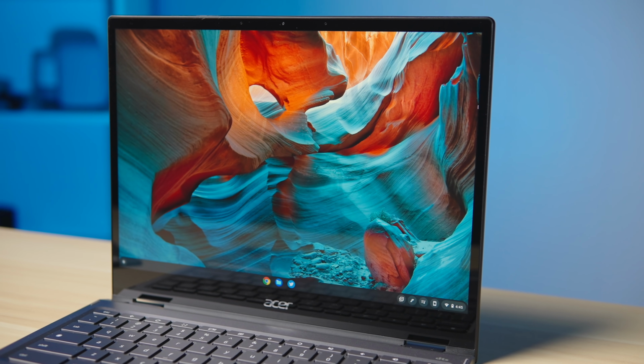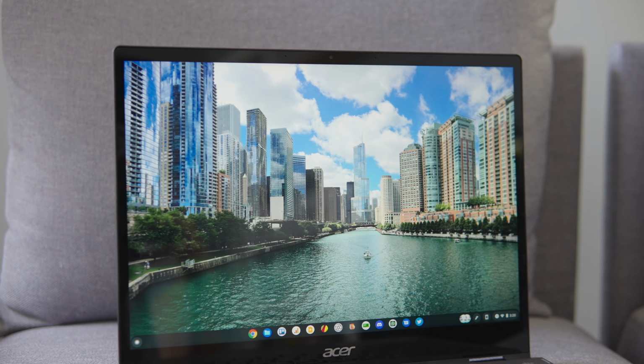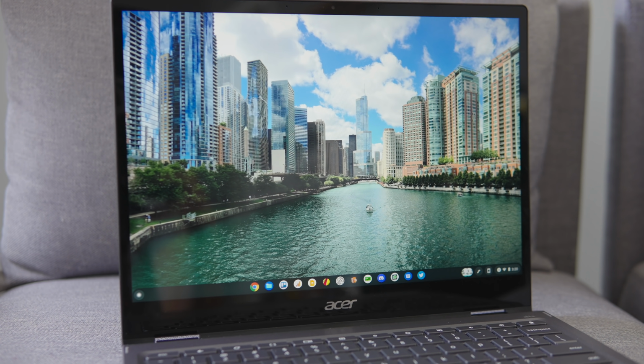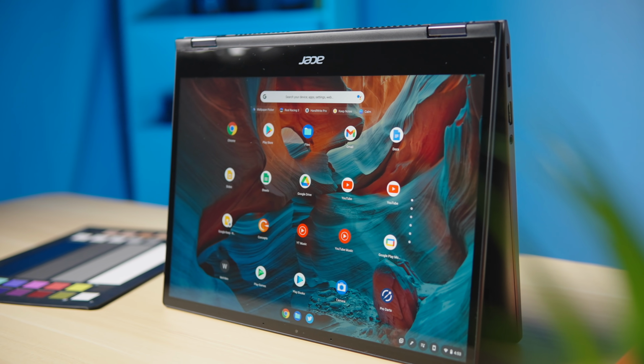For my use, it's the perfect marriage of screen size, aspect ratio, and brightness, and while this isn't really an upgrade or an iteration on last year's model or even the one prior to that, no real work was needed in this department, so I applaud Acer for sticking with this display and deciding not to cut a corner here.